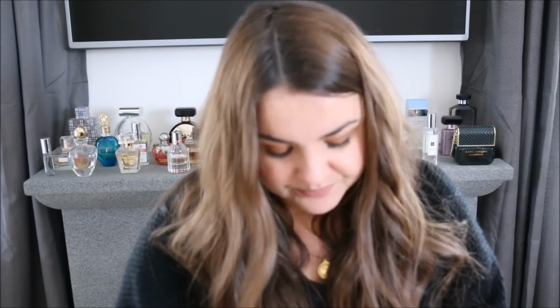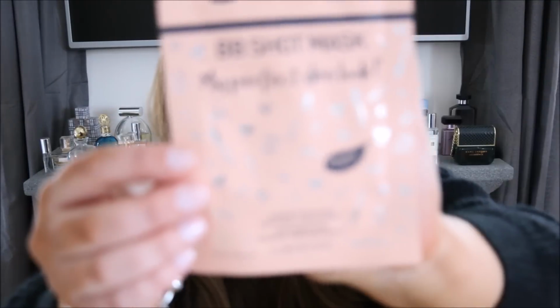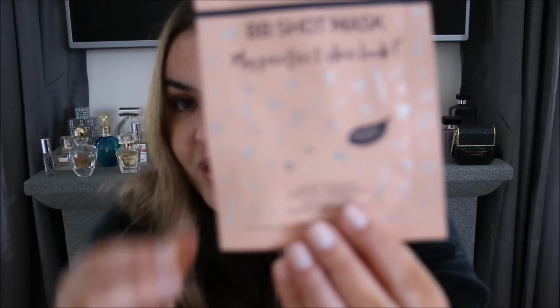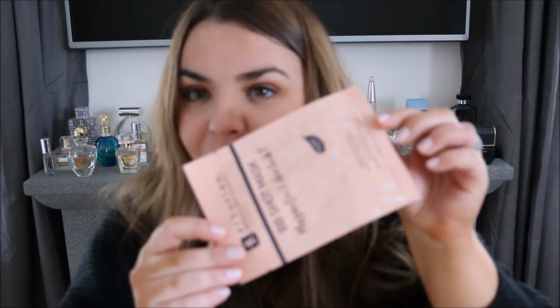Then as part of that range, I'm going to just show you this anyway because it kind of goes with it. I haven't used this yet. It's the BB Shot Mask, My Perfect Skin Look. I love the packaging of this mask, which you might think is a bit of a weird thing to comment on, okay? But I'm not sure if you can see all the little pretty illustrations that are on the packaging. It's not picking it up on camera.